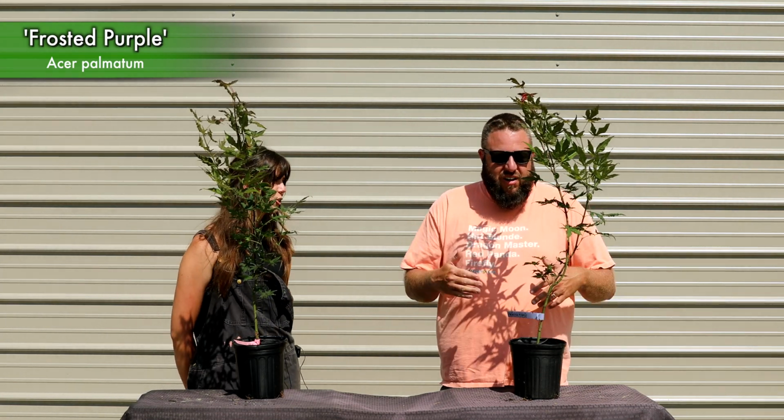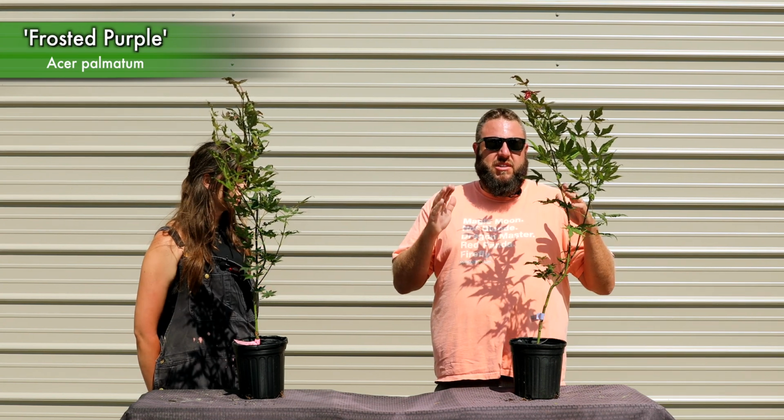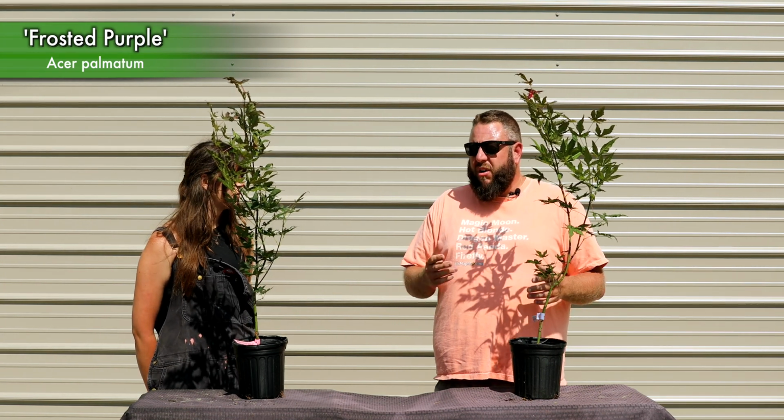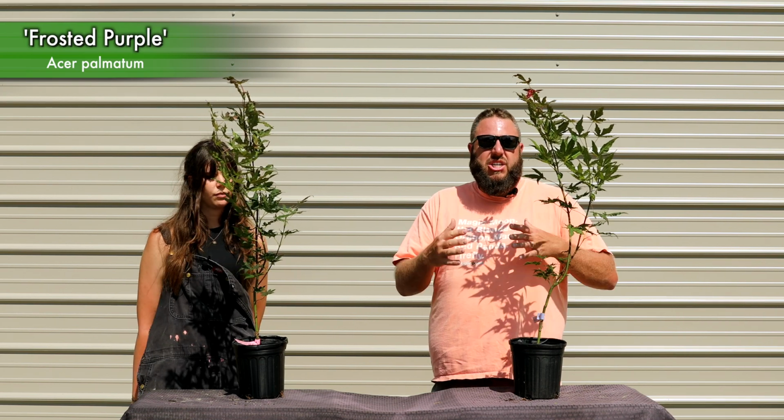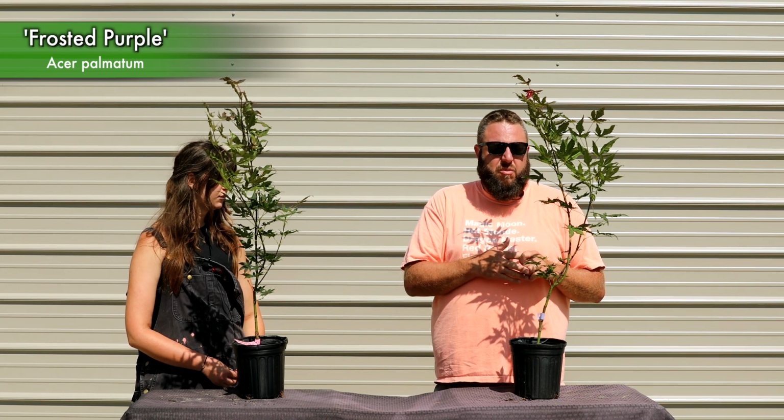Frosted Purple is awesome. This is an introduction by Talon Buchholz, y'all. Talon's got some of the best trees ever named. Everybody loves his collection. This is what we consider one of his new ghosts. And it's perfectly named too because you get a lighter, weird shade of purple going on. So you get a lot of creamy infused with that purple, especially in the early spring.